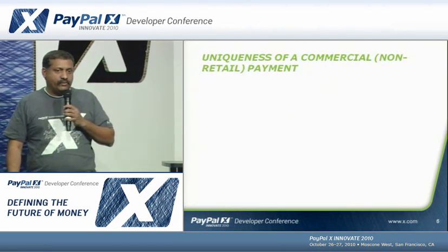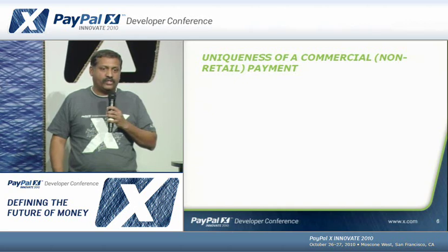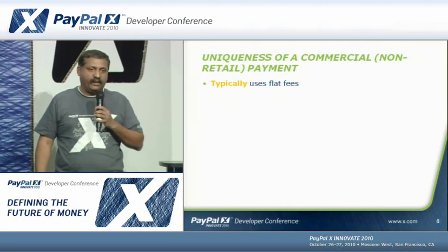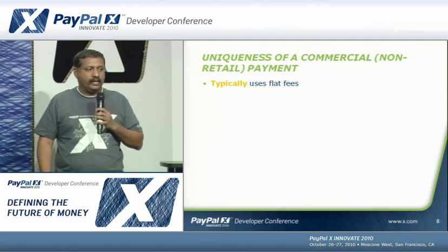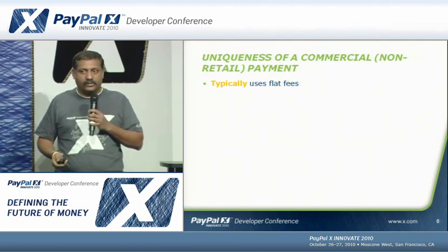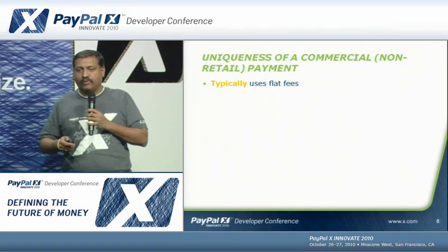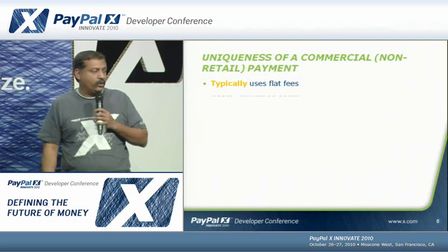Now, what is the uniqueness of commercial payments? Why have people not disrupted it thus far? One is that it typically uses a flat fee. Typically in an e-commerce transaction, it's all about percentage-based pricing. So you need flat-fee-based pricing. That's one of the reasons we launched the business payments product yesterday: it's 50 cents flat. One business can send to another business anywhere in the world.